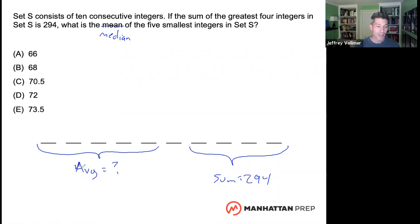All right, so I'm not actually looking for the average or the mean. I'm really just looking for the median. And the nice thing about that is the median is this term. So it's actually a number in the set. So right now, I know I could get rid of a couple answers, right? It's gotta be a number in the set, and the set consists of all integers, so C and E would go out.